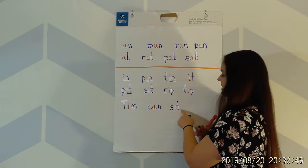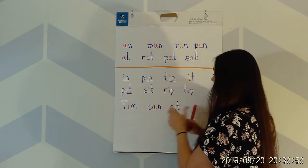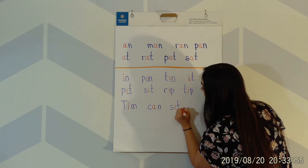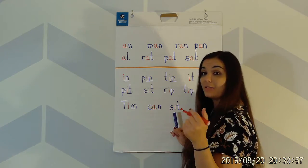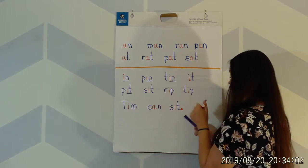So what's my sentence missing? What's my sentence missing here? That's right, it's missing a period. We have to have punctuation at the end of every sentence. And in this sentence, it is a period.